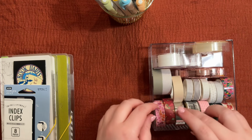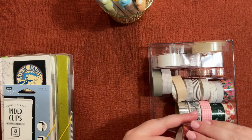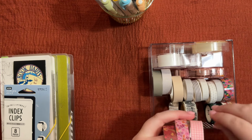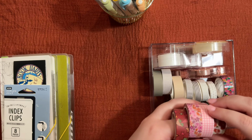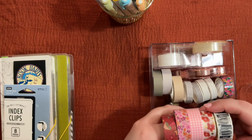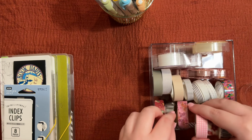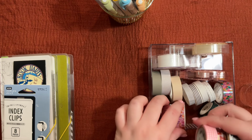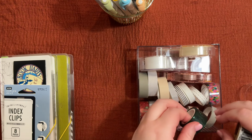Okay, next up we have my washi tapes. This is just a handful of the washi tapes I owned, but these were the ones that I reached for the most. These are from some Etsy shops that I've come across on Instagram. I've gotten some from Stationery. I've pretty much tried to pick up a washi tape if I'm ordering from a stationery shop to get me to that free shipping threshold, honestly, because they're usually inexpensive.